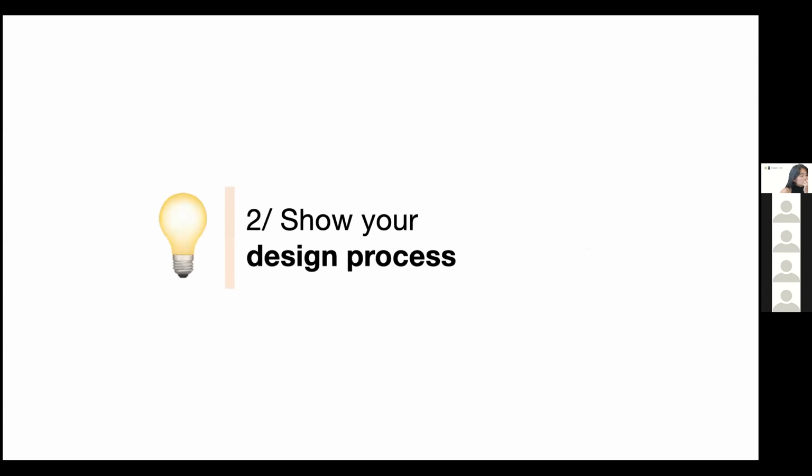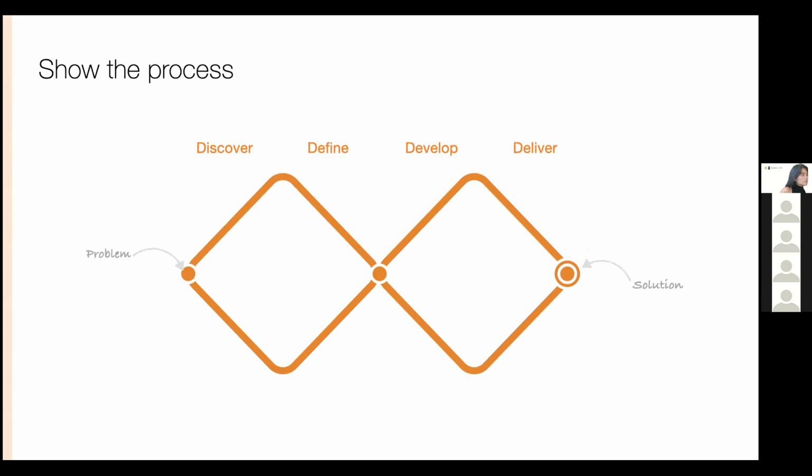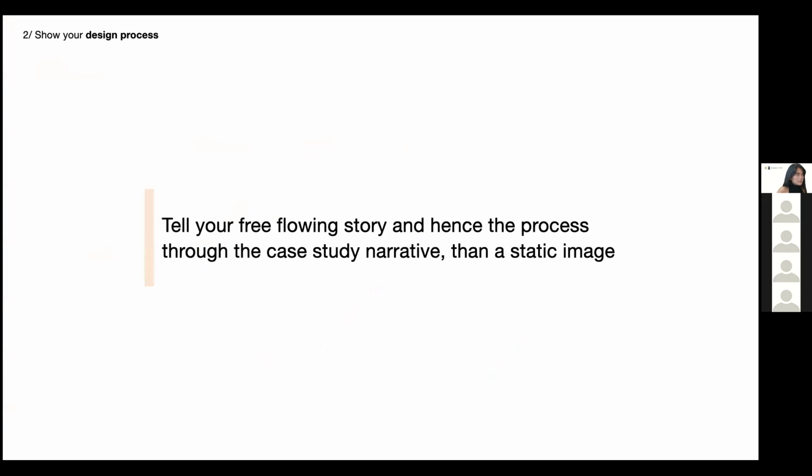Number two would be show your design process. Now, what I mean by that is occasionally I would see design case studies with a design process diagram similar to this, or even more elaborate than this. I have been guilty of doing that as an entry-level designer, where I would go to a site, create a very nice looking design process diagram and plug it into my case study. However, as a design manager, I would rather appreciate your design process as a part of your case study. Tell your free-flowing story as your case study, rather than using a static image in it.